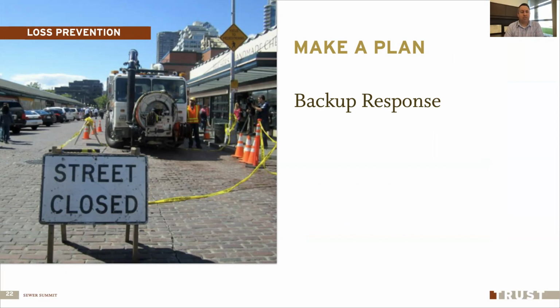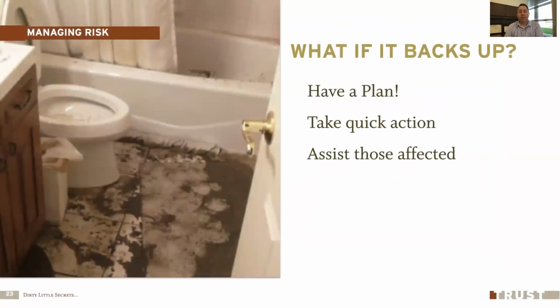Having all of that in place and having a plan can really help alleviate a lot of problems. It can prevent it from becoming worse and possibly having a worse situation with the backup. So that is part of your plan, is having a plan for backup response. So what do you do if it backs up? Well, you want to take quick action. You want to find out what's going on, get after it, correct the problem, make sure that your system can get fixed and flowing again. And you can assist those that are affected.